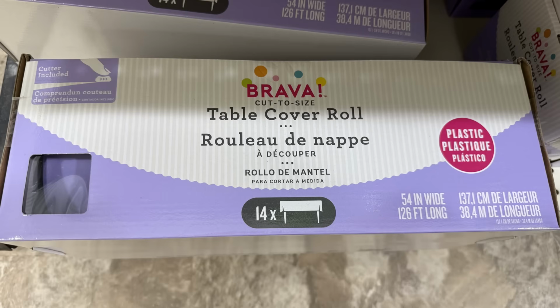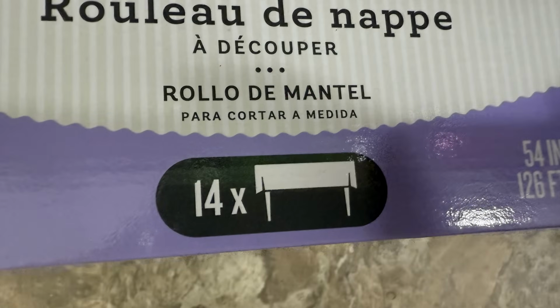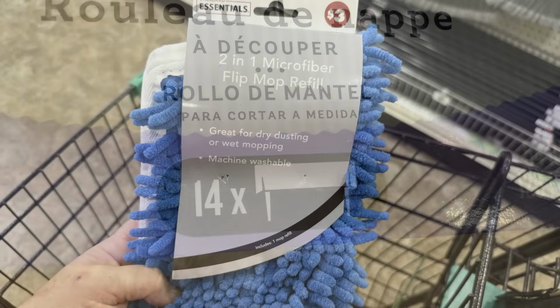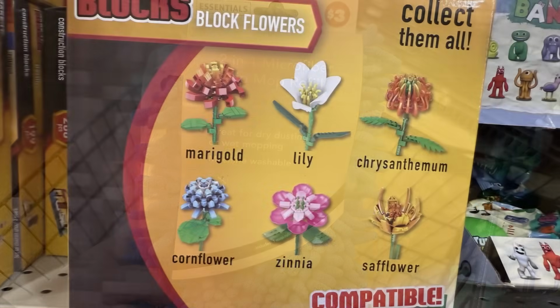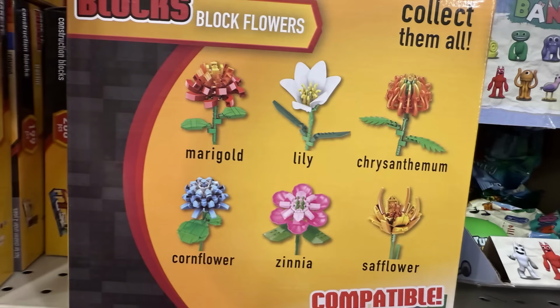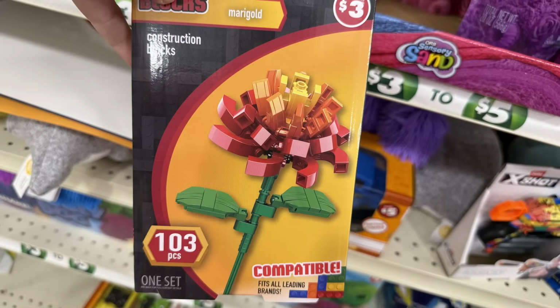The table cover, it says it's 14 tablecloths in 1 roll. These actually came from the party store that closed. Those were $5. We have the 2-in-1 microfiber refill for the mop. That's $3. Then a bunch of these large flower make-it blocks, kind of like Legos, to make these flowers.